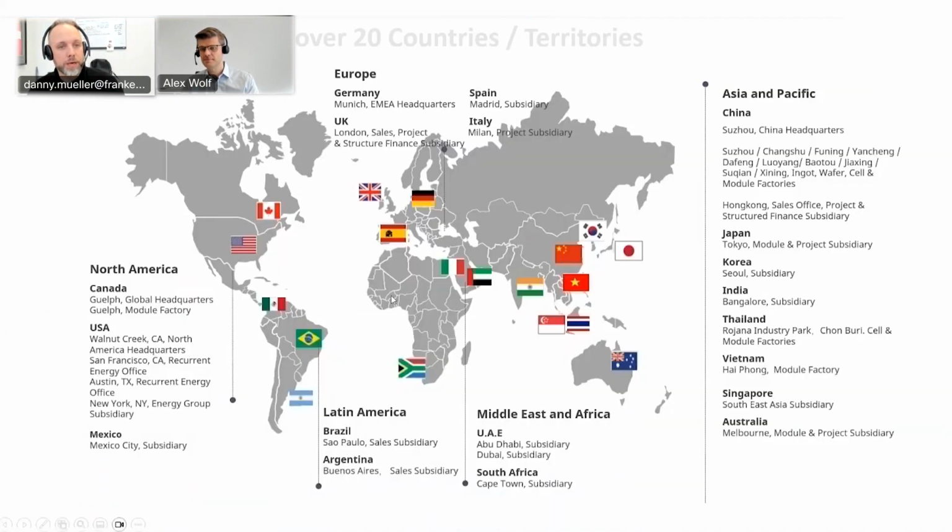Okay, just a quick global presence. As you can see here, all the countries that Canadian Solar is based in. So we've got obviously the United States, Canada, South America, Europe, Asia, Africa, Australia, pretty much anywhere. All the major markets, they have a local presence in.